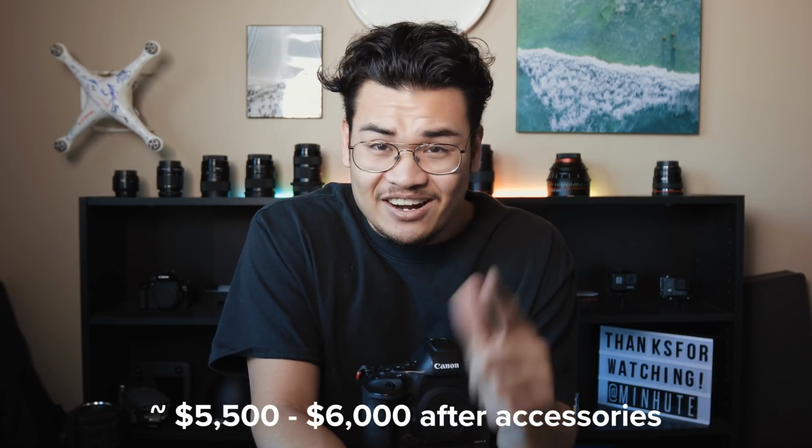So it's going to be a lot more expensive when it comes down to it. The price tag is super hefty, and that is a con, not a pro. But when it comes down to it, dual memory card slots is amazing because you can record all day long depending on how much storage you have. It has a vertical battery grip, means you can hold it vertically and you can hold it horizontally.